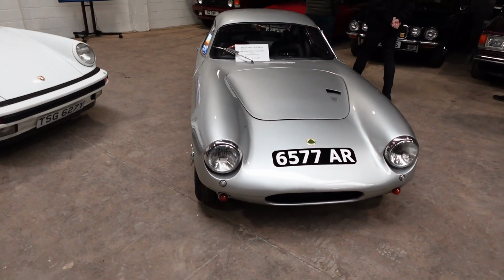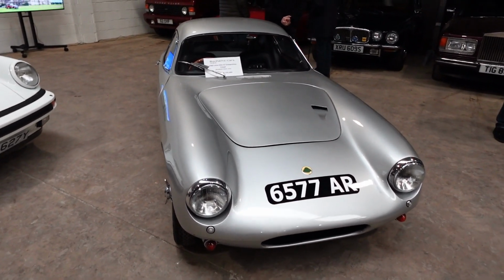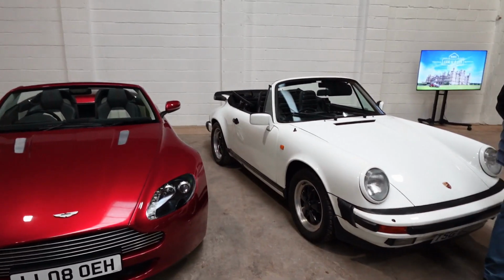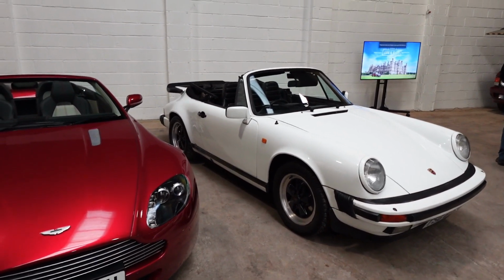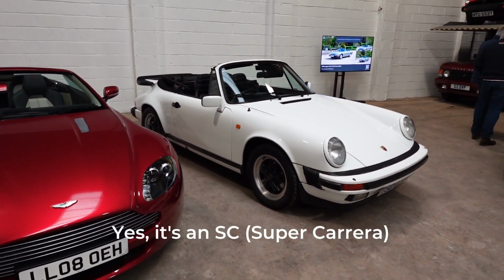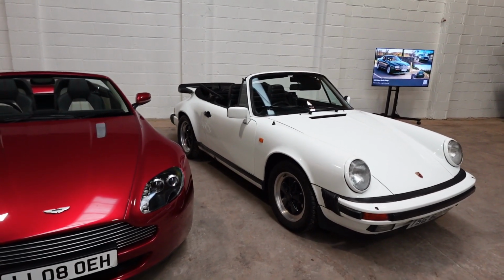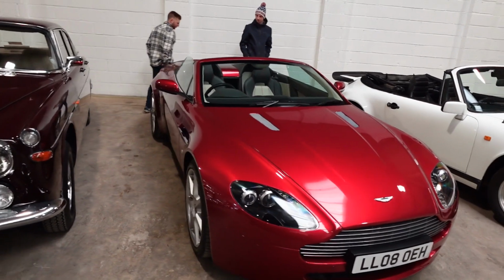And funnily enough, I saw one of these just the other day at Vista Heritage, Lotus Elite. 911 Cabriolet. I don't know, it's got a big whale tail on the back. I don't know if that means it's anything special or whether it's just got a whale tail on the back. It doesn't have any shark fins on the side. It's all getting a bit marine, isn't it? Whale tail, shark fins.